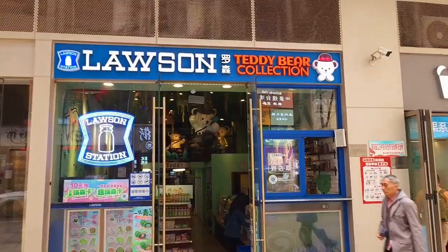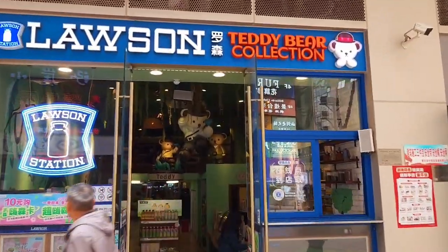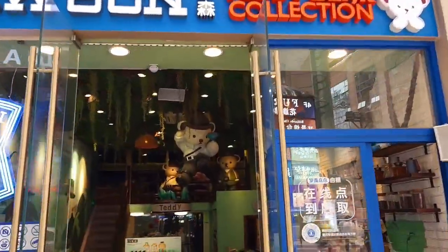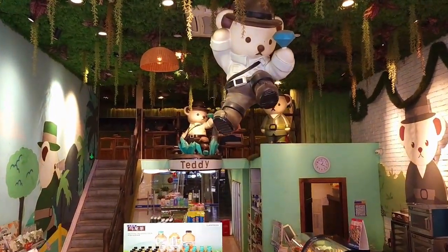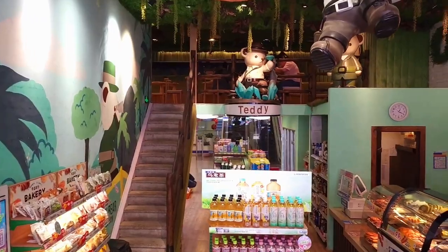Yeah, there's another cute convenience store. It seems Lawson has a concept now. This one is a teddy bear collection. Yeah, and it's also interesting. So Chongqing is doing things in style.